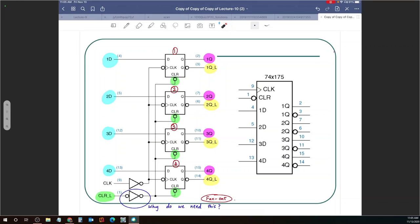All right, let's talk about the clock next. The clock, which is right here, is connected to a NOT gate. The reason we are connecting this to a NOT gate is because each of these flip-flops happens to be a negative edge-triggered D flip-flop. That's the designer's choice that went into this 74X15 chip. So if I want the overall chip to respond to the positive edge of the clock, and each of these flip-flops is a negative edge triggered D flip-flop, then I would need an inverter to flip my clock signal itself. So that's why you have that particular NOT gate.